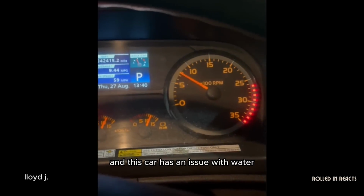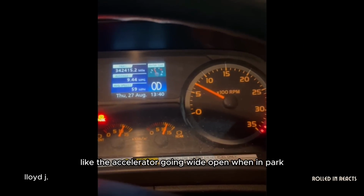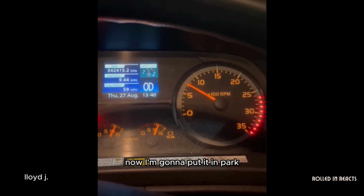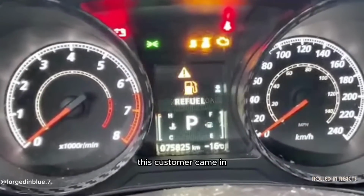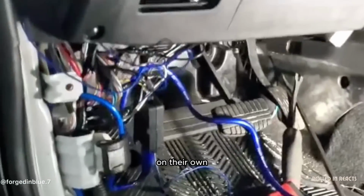And this car has an issue with water getting into the junction box, which causes some pretty strange issues, like the accelerator going wide open when in park. Now I'm going to put it in park. This customer came in because their car kept going into limp mode after they had installed a new sound system on their own.